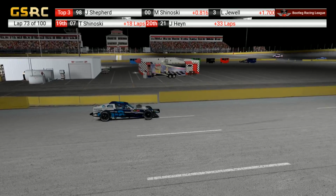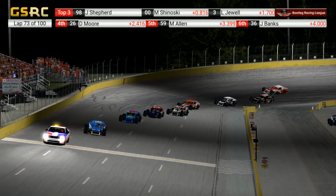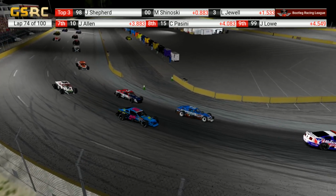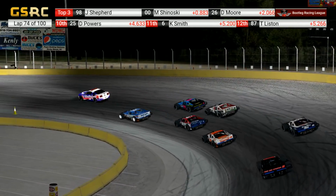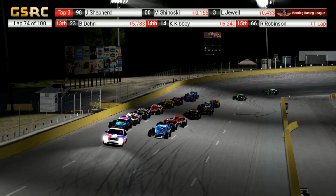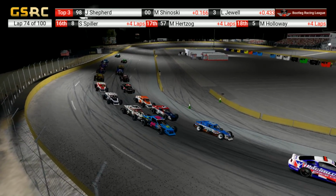I think the only driver who decided to take it behind the wall is Tim Shinosky. He has decided that he is unable to continue, and we'll call it a night. That's a shame there for Tim. It's going to be a tough hit in the points, especially with a deep field tonight. Here we go, though. The lights are out on the pace car. We're ready to rock and roll here.